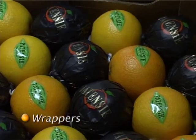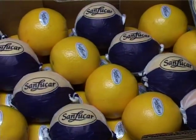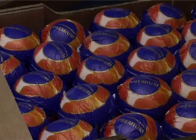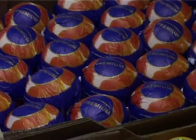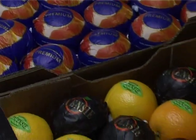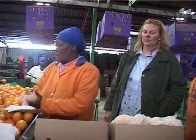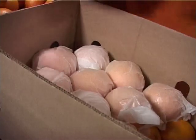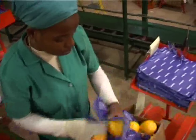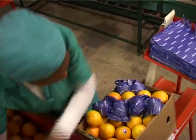Some markets require some or all of the fruit to be individually wrapped. Wrappers come in different sizes for different citrus varieties and sizes. In some packhouses, fruit is wrapped by a machine, mostly when the wrapper needs to be slightly shrunk on the fruit with a heat treatment. But it is more common for the packers to wrap fruit by hand. Before starting, make sure that you know whether all the fruit needs to be wrapped or just some of them, such as alternate layers or diagonal rows.